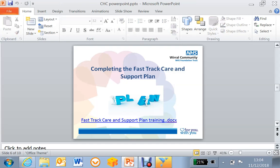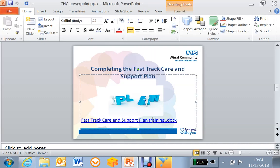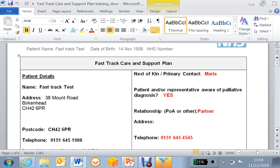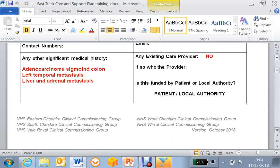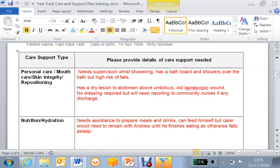So if we go on to the actual care and support plan, again, this is one I've completed. This is the same gentleman, and again, the areas in red are the areas that I've completed. And in this, it is a representation of the patient's care needs. So it covers all the domains.